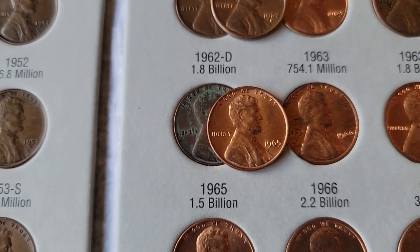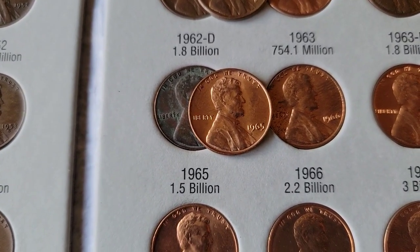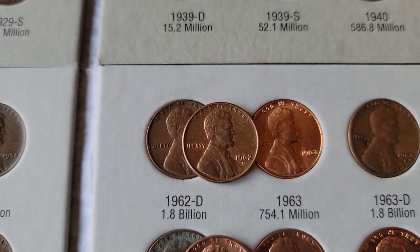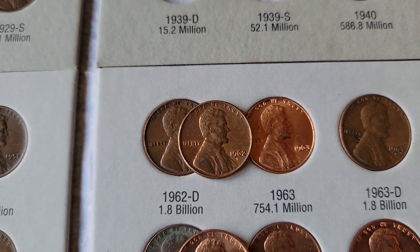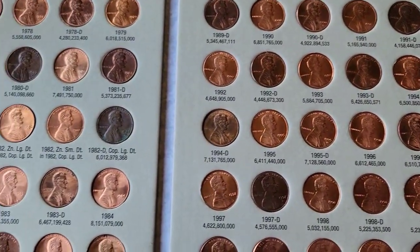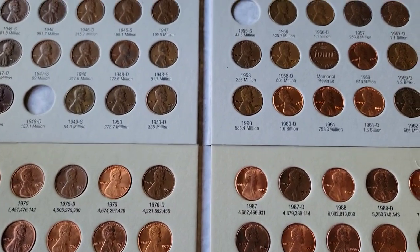We'll upgrade the 1965. That's quite a significant upgrade. It's a lot better condition than what we previously had. And the 1962 Denver, it's more of a red brown than the brown that's just sitting in there. So we're going to go ahead and upgrade that. There was a few other ones that I could have swapped out, but it really wasn't worth it to pull when they were just slightly better. So I'm going to leave those alone.